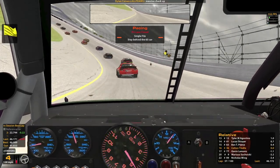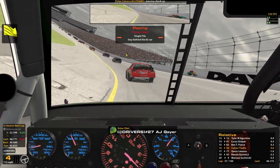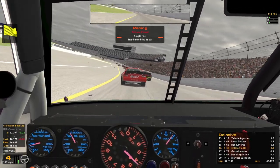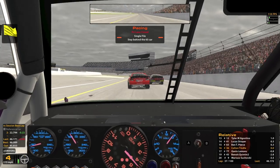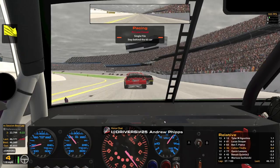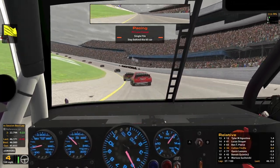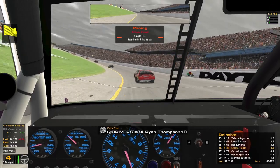Wait, I mean, going into two. It doesn't matter. If there's a checkup, you've got to not run into the guy ahead of you. You leave space so you don't rear-end him. I'd love to get some damage fixed at the time. I let go of the gas a little bit, because I saw two guys looking like they were about to hook each other.